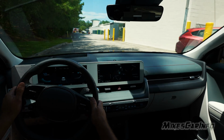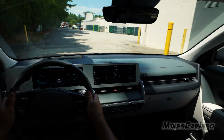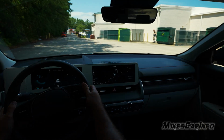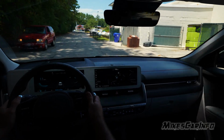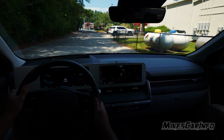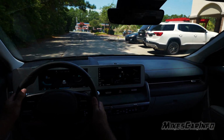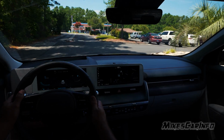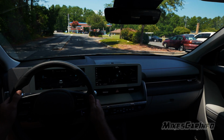If you want to start easing off on this regenerative braking, you hit the right paddle. Right now it's in level 3, then level 2, then level 1, then 0. So now I'm just coasting, no regenerative braking whatsoever. Let's put it in level 1, slowing down a little bit. Level 2, slowing down a little bit more. Level 3, can't really tell the difference right now. And then I pedal comes to a complete stop.